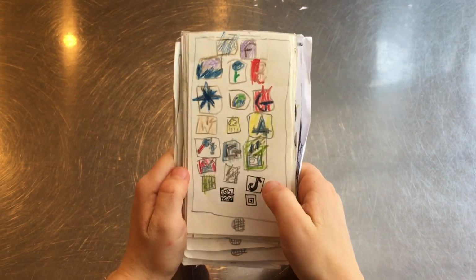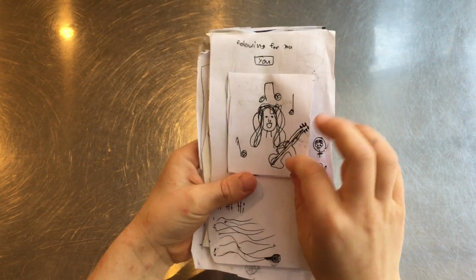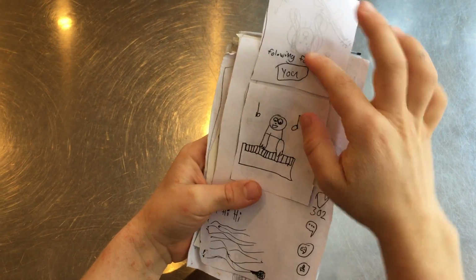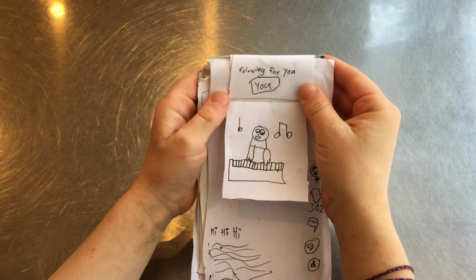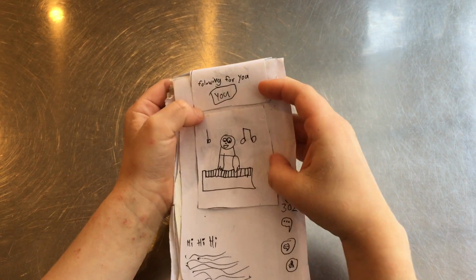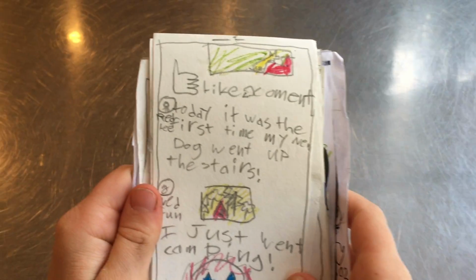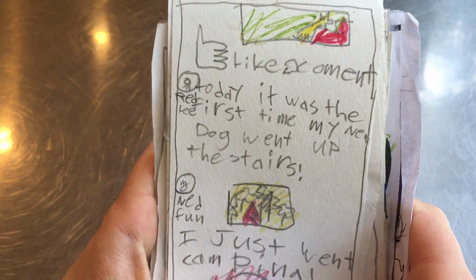Now, let's check out what's on TikTok. What? Oh, there's some good guitar player. And some good piano player. Now let's check out Facebook. Blip. Okay, Red Lee says, today it was the first time my new dog went up the stairs.